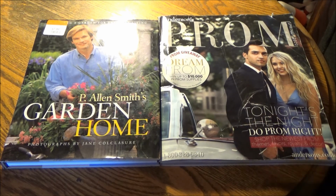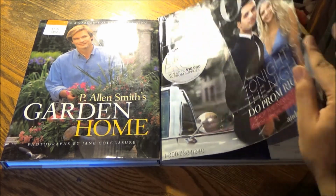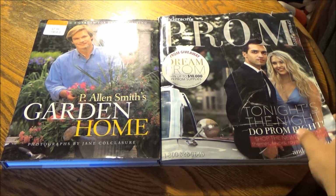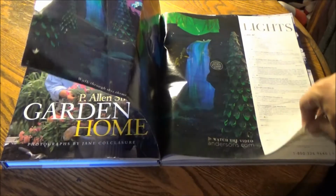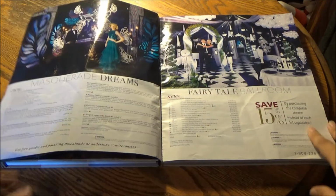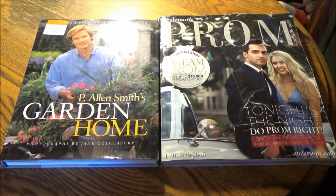I appreciate it. Again, just like Anderson's prom catalog for 2019, the condition in here is disappointing. As you can see, it's bent and all scratched up, and some pages inside, like the immediate first page, look no better. So I give this a 4 out of 5. In total, 8.5 out of 10. As I said, life goes on.